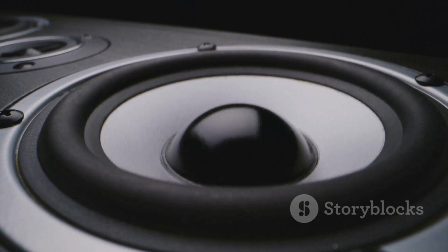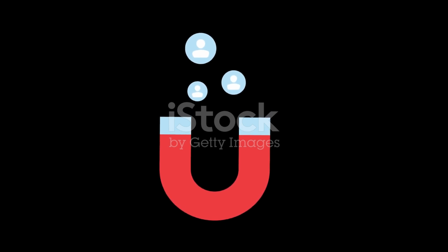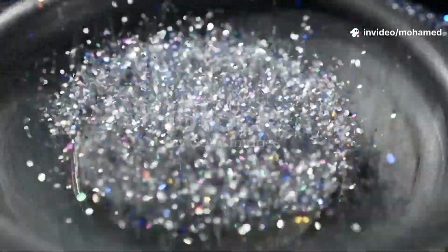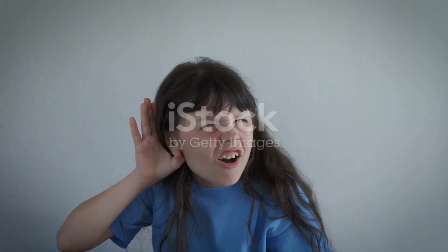Inside most speakers is a tiny but powerful electromagnet called a voice coil, wrapped around a cylinder. It sits inside a permanent magnet, and there's a flexible cone attached on top. When that electric signal runs through the voice coil, it creates a magnetic field that pushes and pulls against the permanent magnet. That movement jiggles the coil back and forth, super fast. And since the cone is glued to the coil, it moves too, pushing air back and forth. That's what creates the sound waves you actually hear.